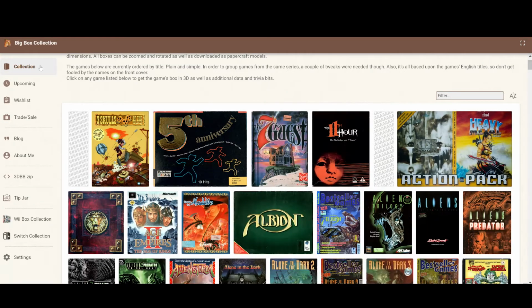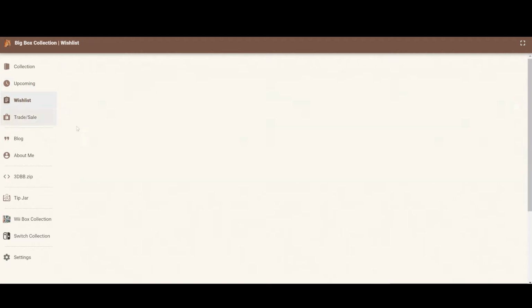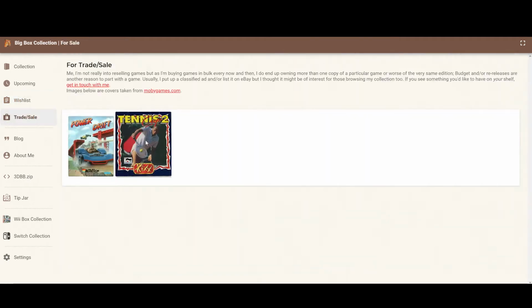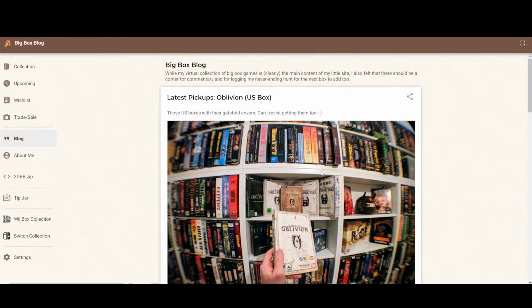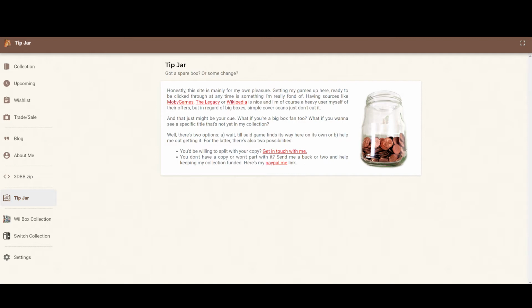If we search the website a little bit more, obviously you can see the collection tab at the top. You've got the upcoming tab, which displays the games that he's currently working on, that he's going to scan in and upload to the website. You've got the wish list, which is basically a list of things that he wants to get. You've got the trade/sale page, which are games that he's hoping to maybe sell or trade. There's also the blog, which is a page where he talks about his finds and all that kind of stuff. You've got the About Me page, which is him talking about himself. You've also got the tip jar, which is a place you can tip him if you like what he does.